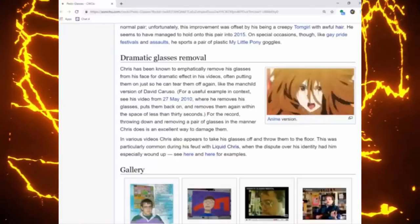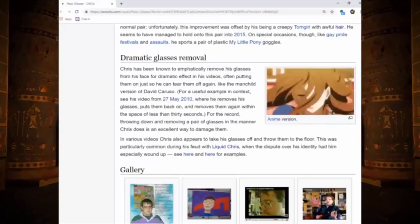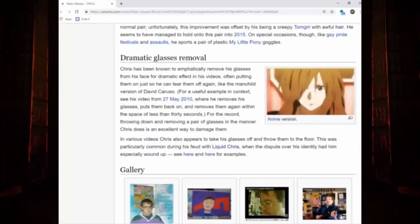That's not dramatic. For the record, throwing down and removing a pair of glasses in the manner Chris does is an excellent way to damage them, which is probably how his glasses keep breaking. In various videos, Chris Chan also appears to take off his glasses and throw them to the floor.